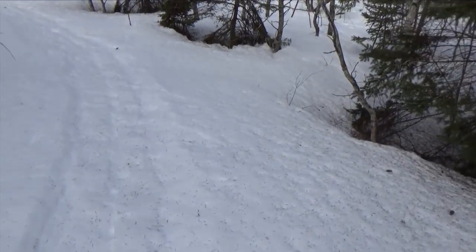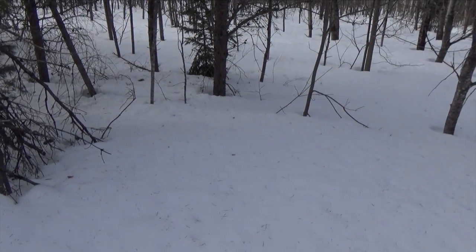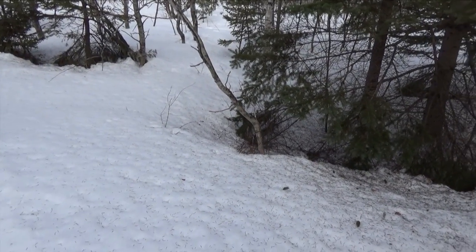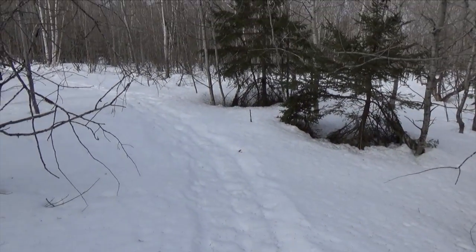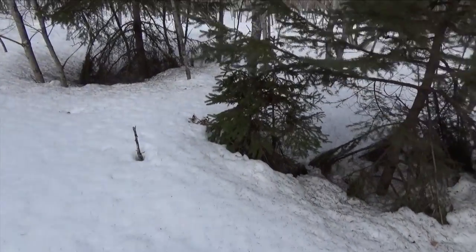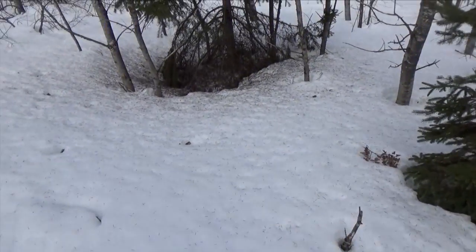You can see how the snow is up around the tree trunks. Airplane overhead. You can see how it dips down towards the base of the trees, especially that one right over there. So you can see that we still have a good cover of snow on the ground.